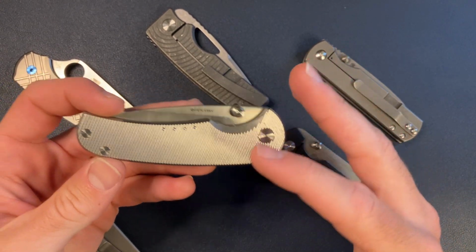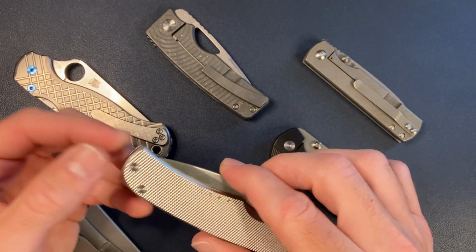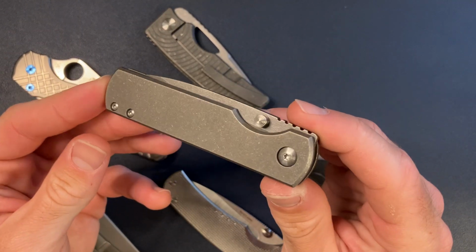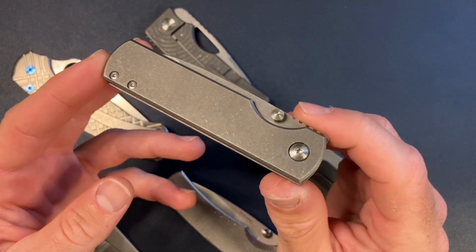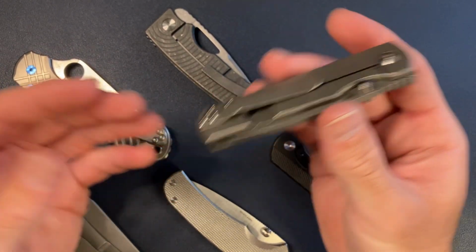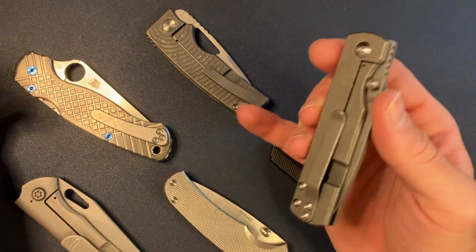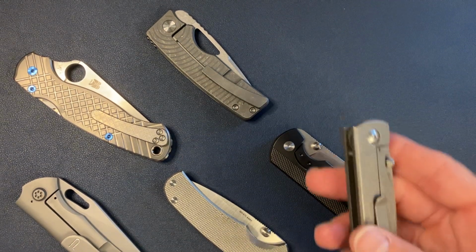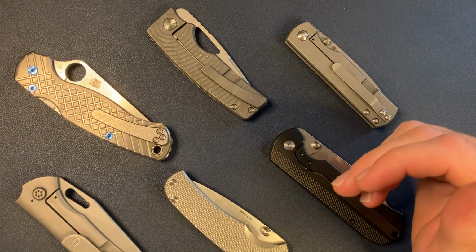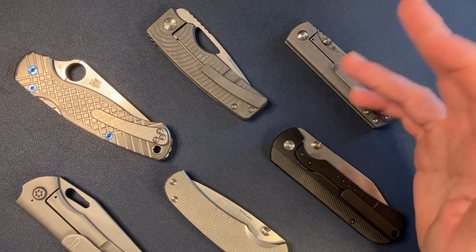And is the knife made by a mystery OEM, like this Quiet Carry Drift? Is it made by two dudes in their garage, like this Monterey Bay Knives Sea Otter? And by the way, I'm going to go through all these knives and list them. If you're curious what these are, if you don't recognize them, I will tell you. When I say build quality, I mean the materials and how it's put together and who it's put together by.